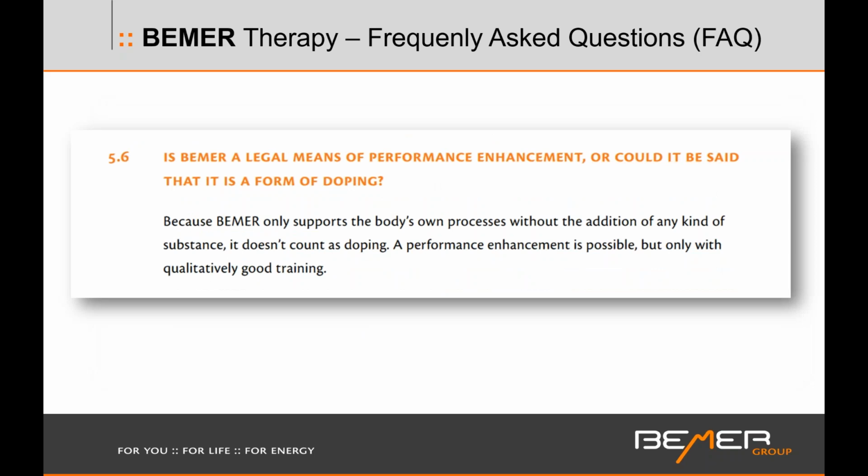And finally here it says, is Bemer a legal means of performance enhancement or doping? And of course the answer is no. I have many professional athletes that I see individually, and there's many professional athletes out there who are using the Bemer. The Bemer supports the body's own processes. Of course, you're going to have more blood flow, more oxygen, more nutrient delivery to the cells in metabolic need, but this is not something that is illegal. It's actually something that is going to enhance performance, enhance recovery, and ultimately support good quality training, as well as recovery and performance.